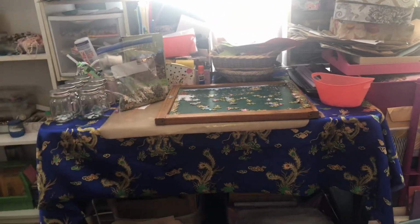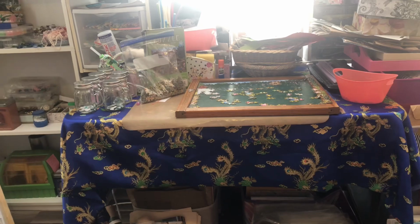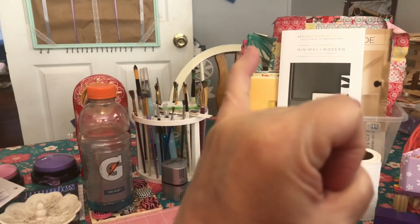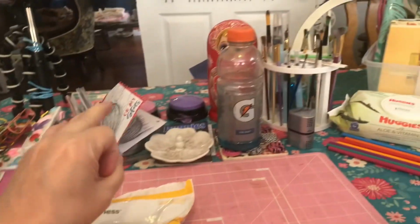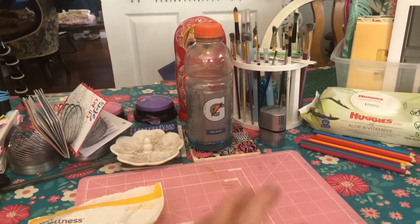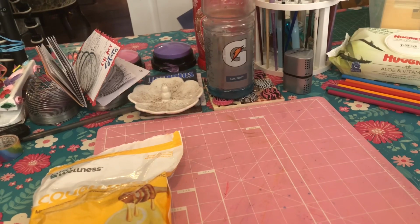And I worked a little bit on my puzzle. Now I'm trying to think, is that all I did? Puzzle, artesian journal, paint chip journal, little journal, and zine. So that's four things at least that I've done today.